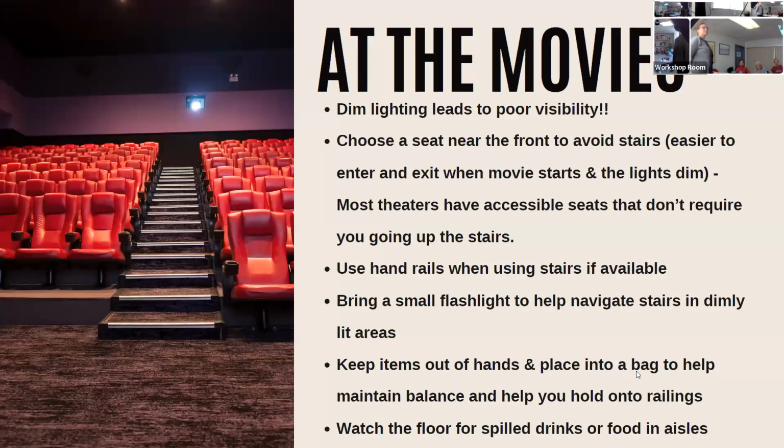So another thing is going to the movies. I know you guys have movie days here on Wednesdays, but sometimes we like to go to the movie theaters with our friends and family. Movie theaters can actually be very dangerous. Dim lighting can lead to poor visibility. Especially if you need to go to the bathroom while the movie is playing, it can be really challenging to navigate from your seat all the way down the stairs and out.